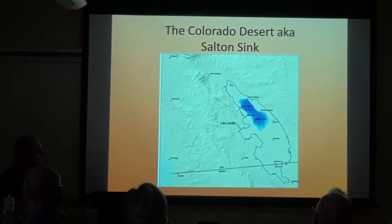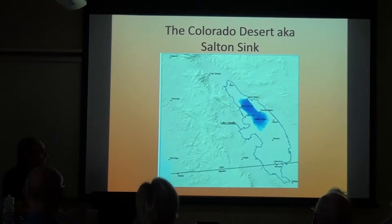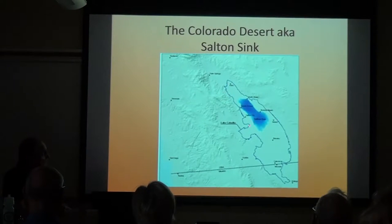So this is our area, the Salton Sink, and this is more or less the present Salton Sea right here. Over eons of time, the Colorado River would fill this whole area, and we call that Lake Cahuilla. You can see it was very extensive, all the way past Indio, and all the way down here to just north of Cerro Prieto, which is a volcanic remnant about 23 miles south of the border.